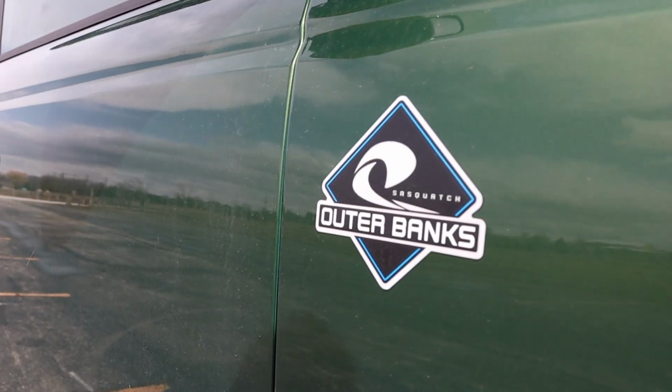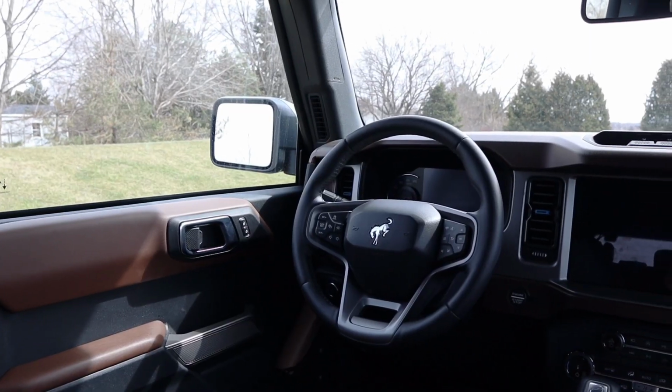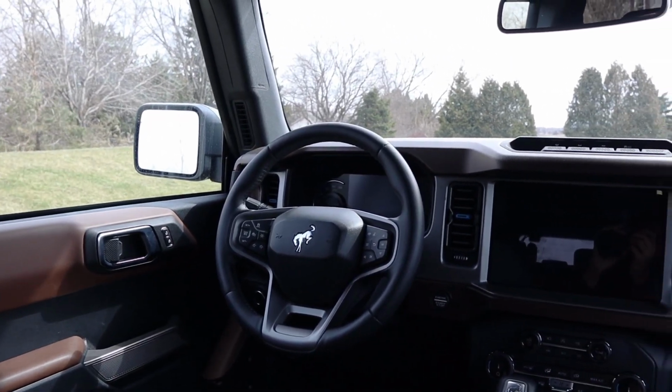I have an Outer Banks 4-door Sasquatch Eruption Green Ford Bronco. My Bronco has the Oxford leather interior, I believe. I have the Lux pack with the bigger screen, the heated steering wheel, and all those different things. It's just this much more to upgrade the package, and I don't want to look at it later and be like, oh, I wish I did the interior upgrade package. So I went ahead and got all the options, and I'm very happy with the spec that I chose.